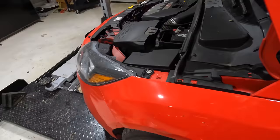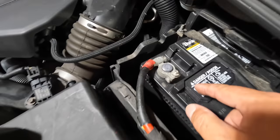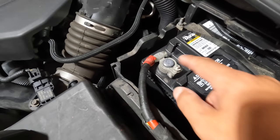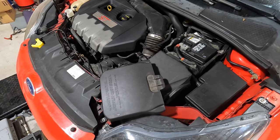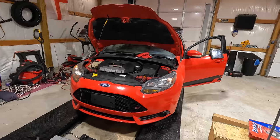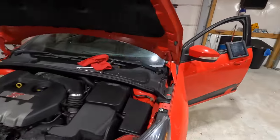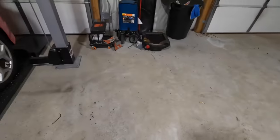Go over here to the battery, which hides under this little cover right here. I'm going to disconnect this, probably an 8 or 10 millimeter. I'm going to leave it off for a while. We'll come back and see if maybe magically some things start working, like the radio. All right, we're back. The battery is reconnected. I have not attempted to start it yet. In fact, I don't even know if I have the, nope, those are the wrong keys.